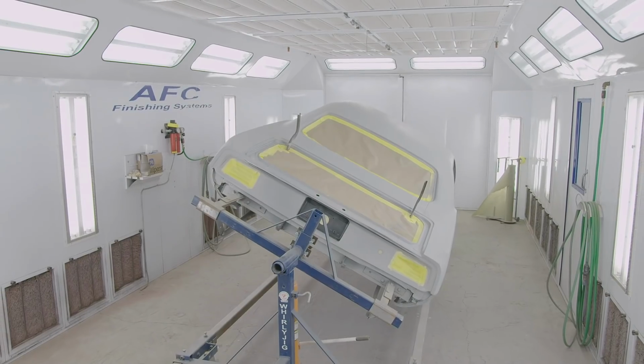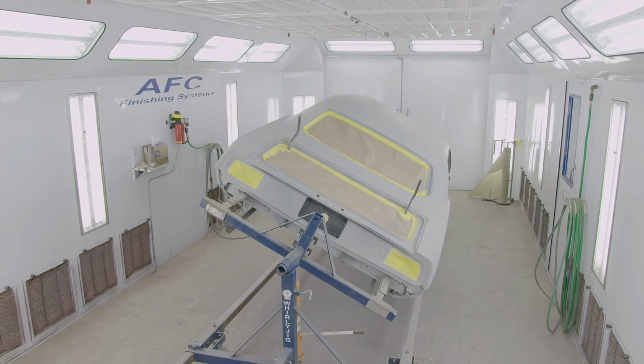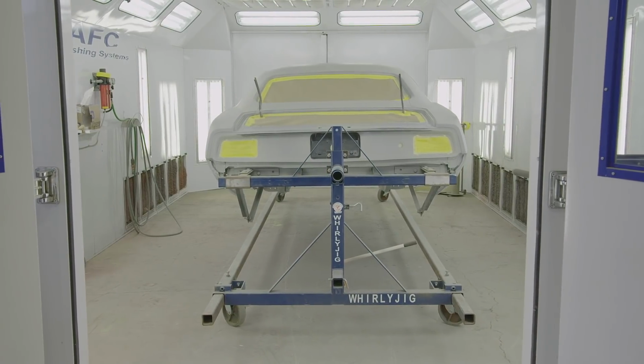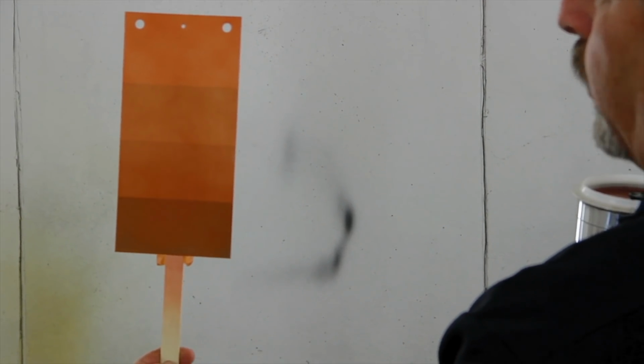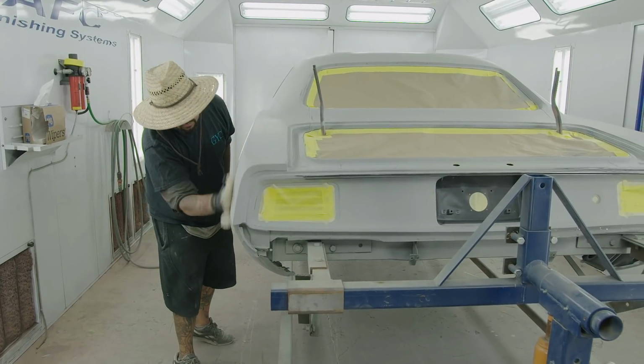I'm getting ready to start painting our 1970 burnt orange Cuda. It's the pre-paint, so I have just the body in the booth right now. I'll get the body sprayed and the jambs done at the same time. Mark struggled with this color, so I'm a little nervous if it's going to be hard, but I'm pretty confident I can get it to come out great.